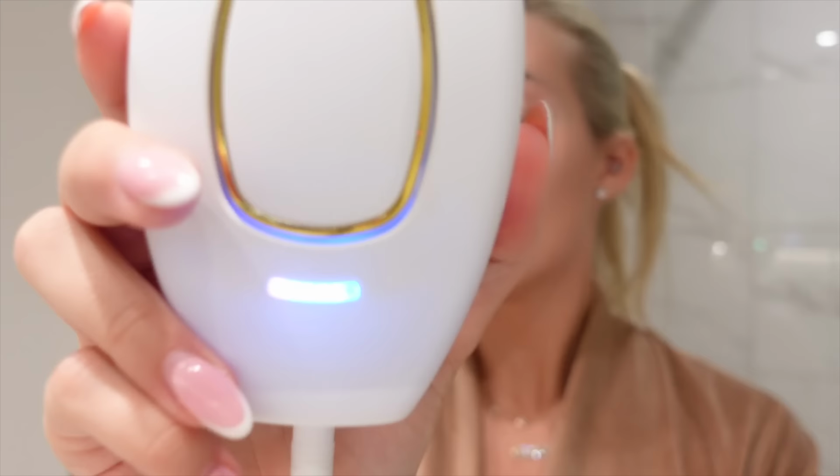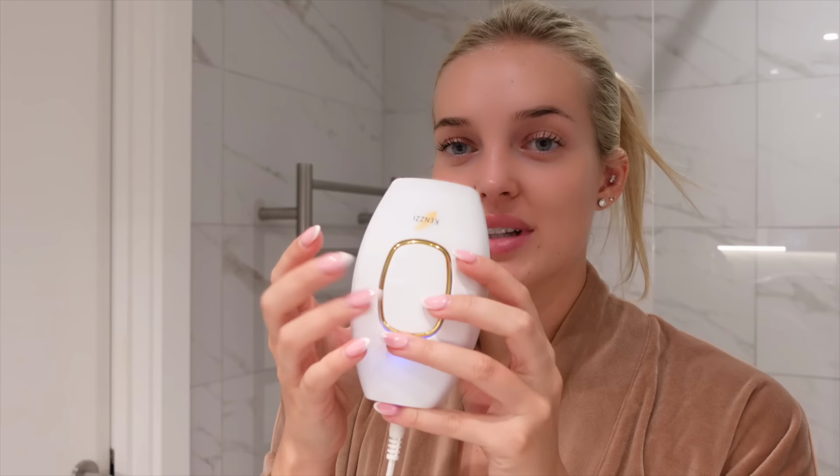Full power. You also do get a skin tone chart guide in the box. So that will tell you which setting you want to pop it on. So that's really easy. You're not gonna overdo it. You've got a chart to follow. So it's very, very simple to use. I always think if I can use something, everyone else can use something. It must be simple.